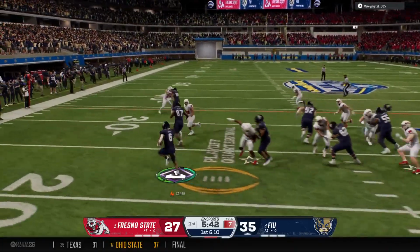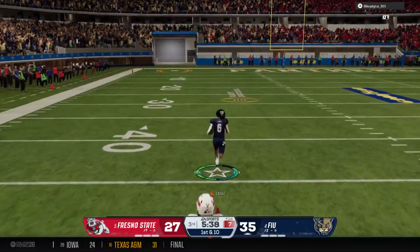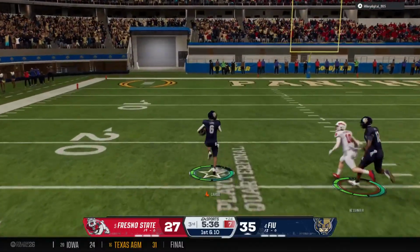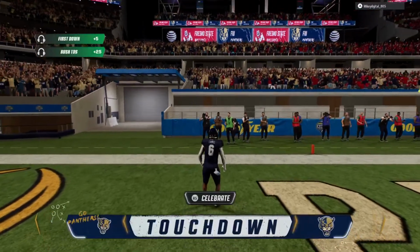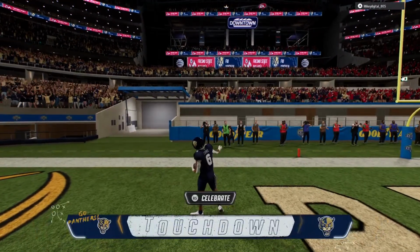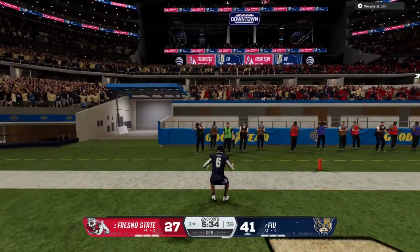And on the carry, he's heading left. Gets past the 35. Gets into space at the 50. Oh, he's in the clear down the left side. Can they catch him? And it's a long-distance house call. Touchdown, Florida International. What a touchdown.